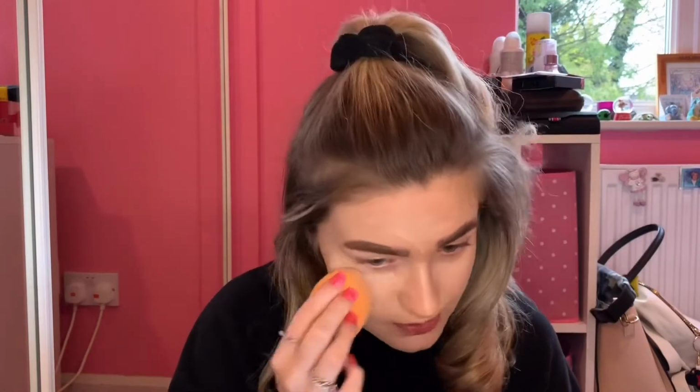I'm just taking the same Beauty Blender and blending that in. I really like this concealer. I think it actually works really well with that foundation. Brightens you up.